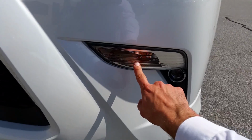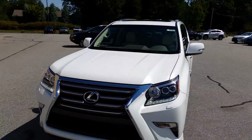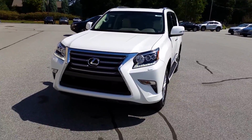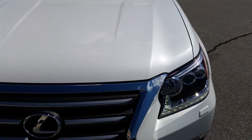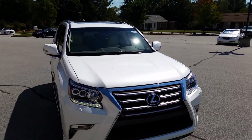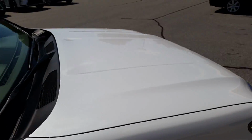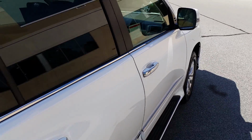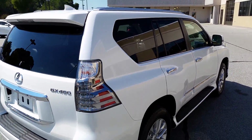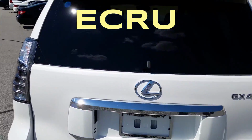Here are your turn signals, your LED fog lights, and the front of that is just, gosh, such a striking and good looking vehicle from the front. You can see this is very much a pearl paint, and this is kind of a signature Lexus paint. Lexus is really well known for how pretty and how deep and rich looking their pearl colors are. This paint color is actually called Starfire Pearl, and the interior color is called Ecru.